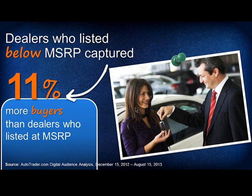So what do I mean by captured? Specifically, it's just another way to say that the dealers who listed below MSRP sold 11% more new cars than those dealers who were listing at MSRP. So just a small decrease in the price listed could really attract 11% more buyers. The bottom line is that dealers with this pricing strategy earn more customers. But we want to take this one step further. We want to look at how far car buyers will travel to make a purchase.